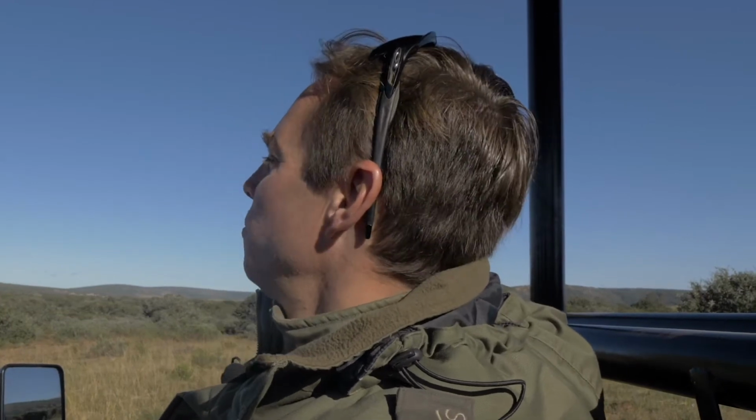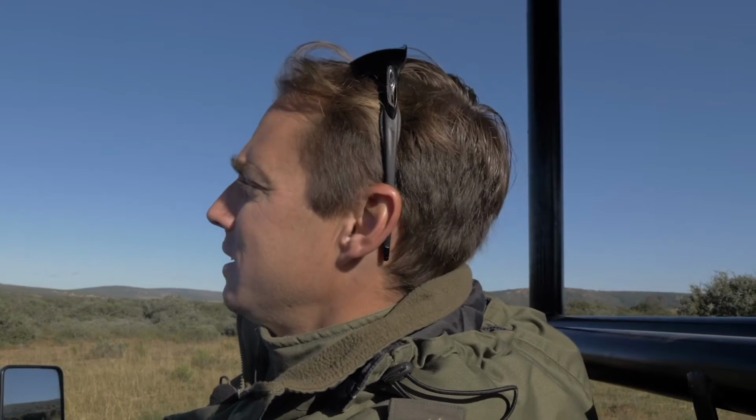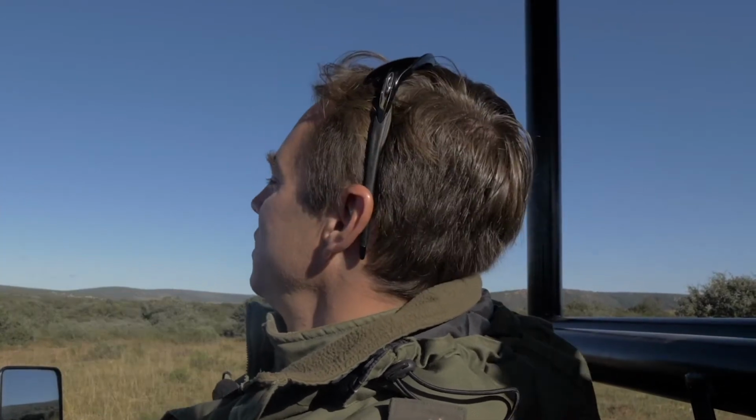So we've spent a beautiful morning out here with these giraffe as they've slowly been moving through this area busy feeding. They've all now moved off, and we're going to head around that way.